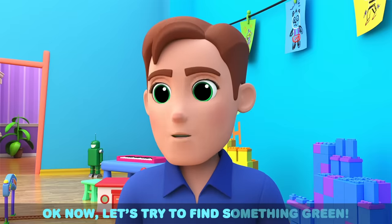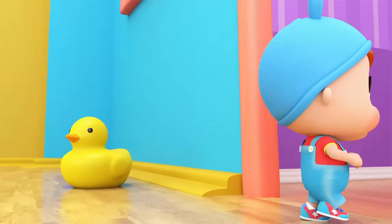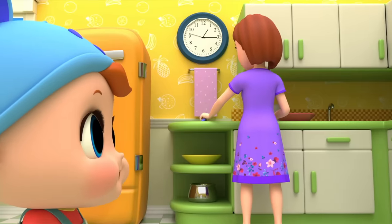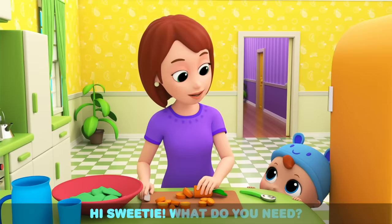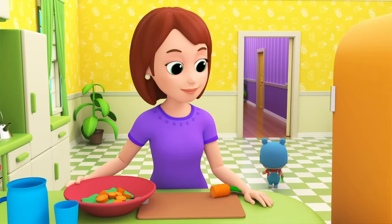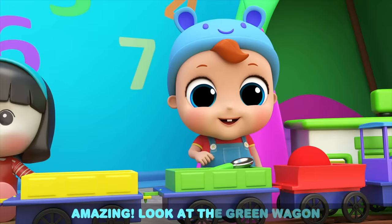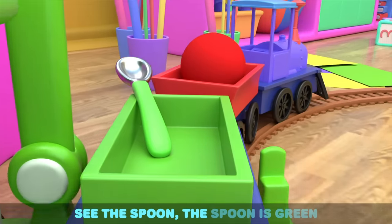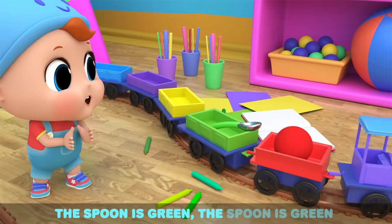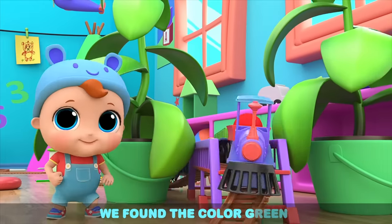Okay, now let's try to find something green. Hi, sweetie, what do you need? Amazing! Look at the green wagon! See the spoon, the spoon is green. Crayons, blocks, pots and plants, we found the color green.